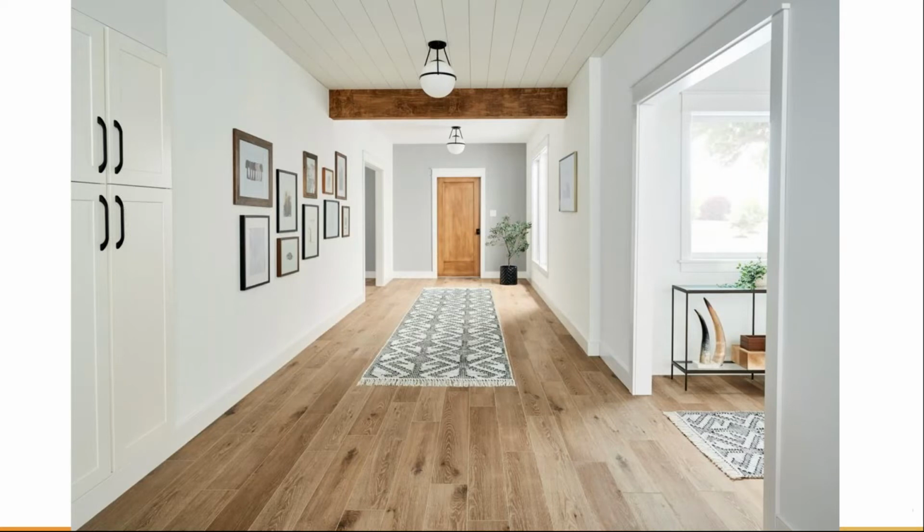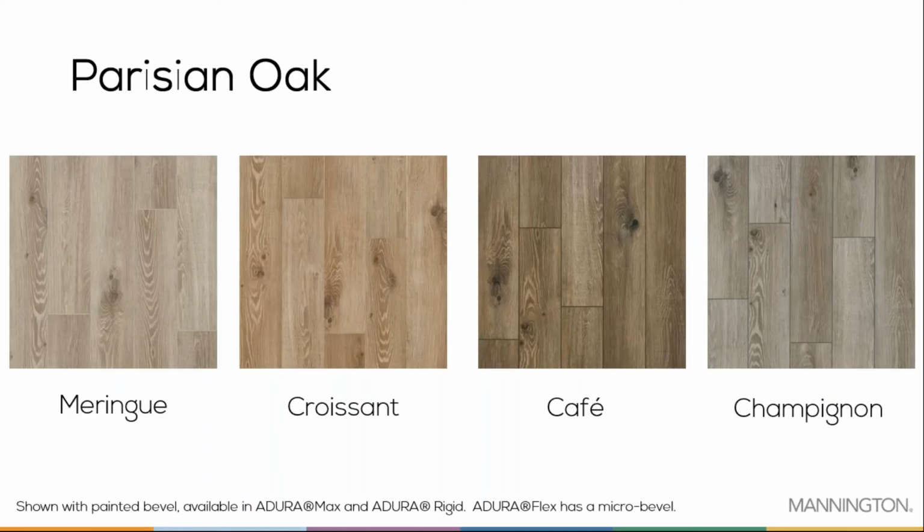Next, inspired by the minimalist philosophy of Nordic design, Parisian Oak places emphasis on clean lines and simplicity while capturing the essence and unmatched beauty found in nature. Featured in a 7x48 inch plank, Parisian Oak's unassuming white oak visual combines subtle saw marks, realistic visual, wood-filled knots, and refined surface texture with a complementary painted bevel in Max and Rigid, revealing a beautiful harmonizing floor that will transition any interior space. Available in a soft, modern color palette, Parisian Oak is sure to delight the homeowner, creating a peaceful, calming environment. Parisian Oak will be offered in 4 beautiful colors.